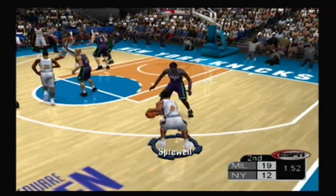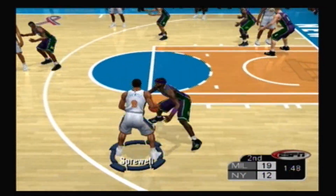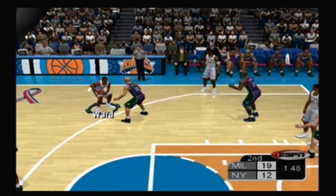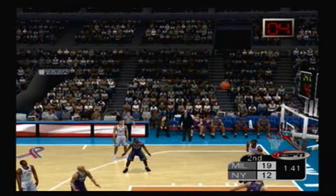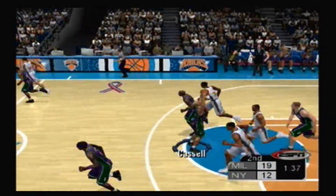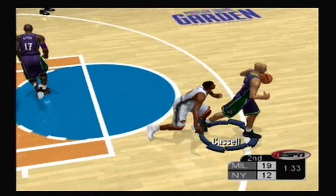Passes. Passes it. 7 seconds to shoot. Unloads about 20 feet out. Gets the front rim. Missed tip in by Thomas. Cassell has it. The Bucks have the rock. They're 2 out of their last 3 from the arc.